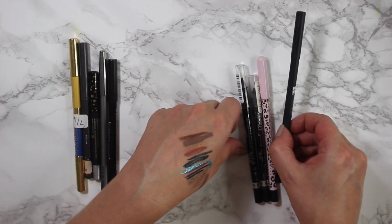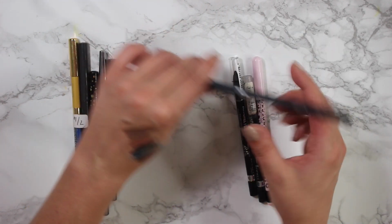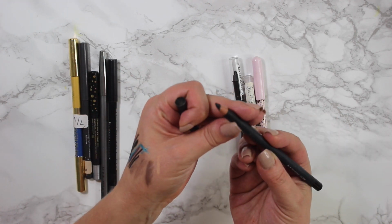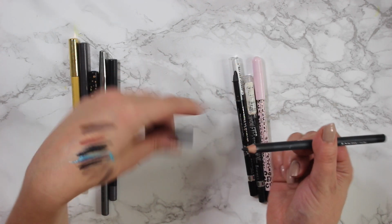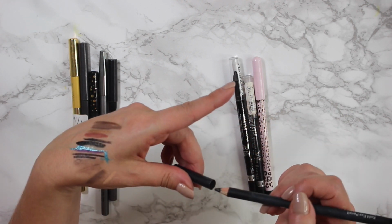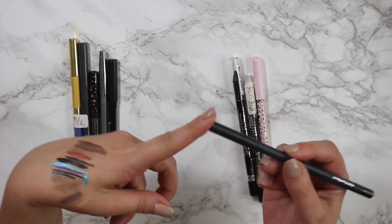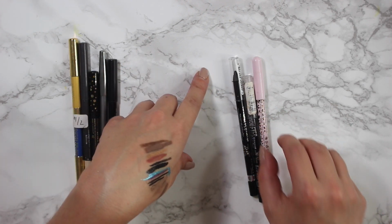I think that one's a different color. This one is from Starlooks. Now I don't know if I've swatched this one, so let's go ahead and not swatch it. It does look like it is brand new, and if it's not, I'll sharpen it so that somebody can use that. So we'll put that guy aside.